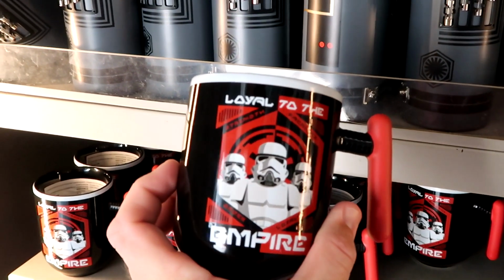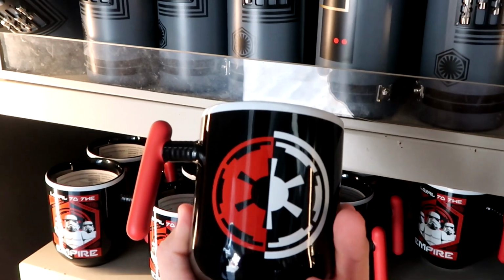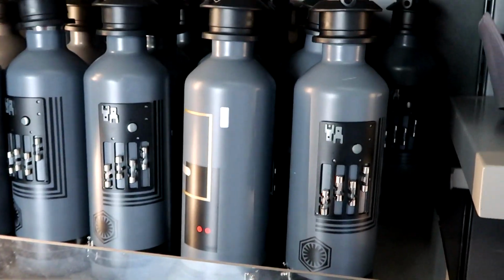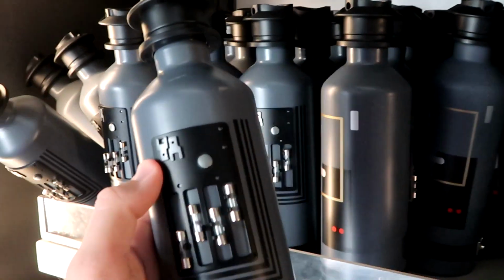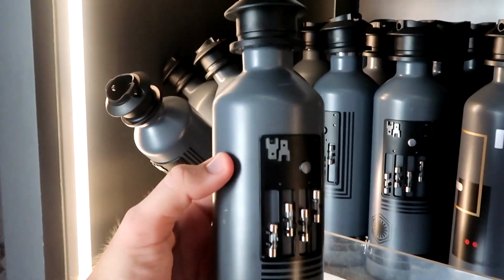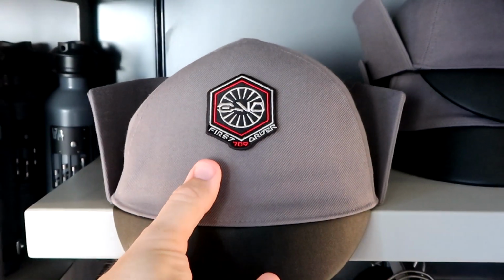It says loyal to the Empire, strength, sacrifice, loyalty, and order. The backside of there is really cool as well. $19.99. But they even have a really awesome water bottle here. Look at this. How incredible is the attention to detail on this merchandise in Galaxy's Edge? $29.99.